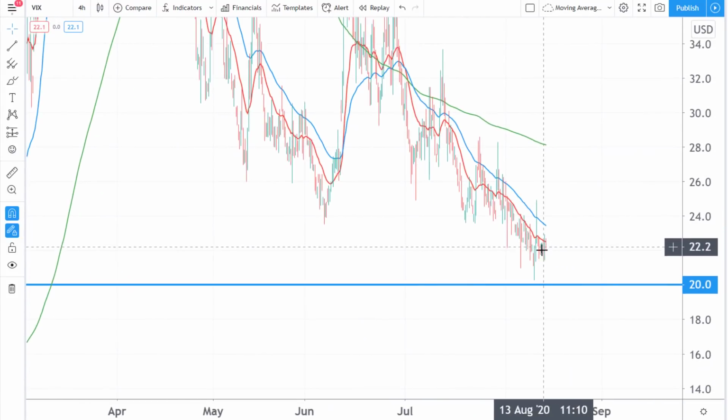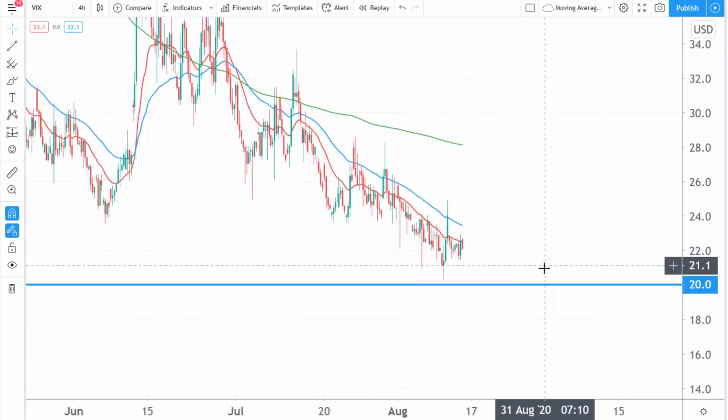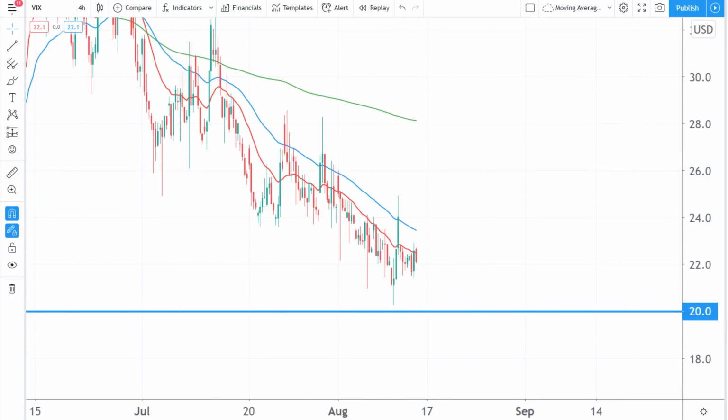Right now, what are we seeing? Well, the market came down to the 20 on the VIX and quickly rejected that with a sharp increase in volatility. So the 20 is clearly a point to watch, and it's interesting that we're hitting the 20 at the same point as we're hitting all-time highs, potentially on the S&P 500 stock market.